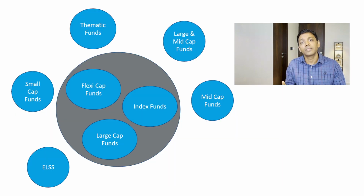If you read articles on My 10 Cent, you would find that we have categorized Flexi Cap funds into the safer category of large cap and index funds. So in our view, if you're building an equity mutual fund portfolio with large cap, index and Flexi Cap funds, consider all three as one bucket, and pick the top 2 or 3 funds that you would like to invest in.